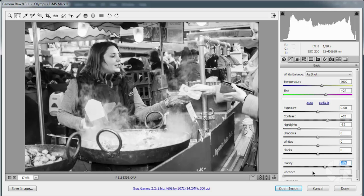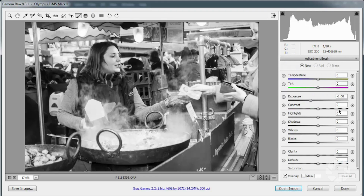But if I want to make a local effect in a smaller, more precise area, I'm going to use the adjustment brush. And the adjustment brush, for example, allows me just to dab a little bit of light just on her face like that. That's pretty good. And even if that's too bright, I can come back afterwards and just fine tune it to my needs. And it means that I can make a new brush, reduce the highlights, and maybe just bring the highlights back a little bit more on the food there like that, and maybe add a bit more contrast and some clarity in that area.